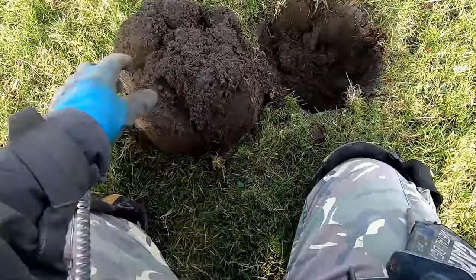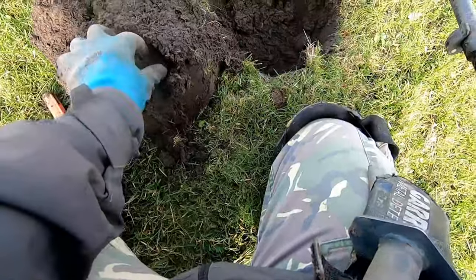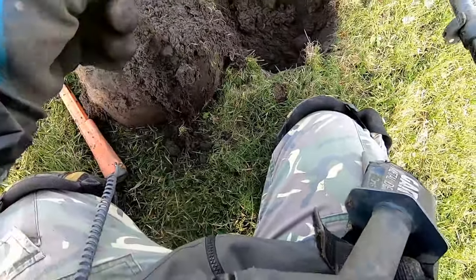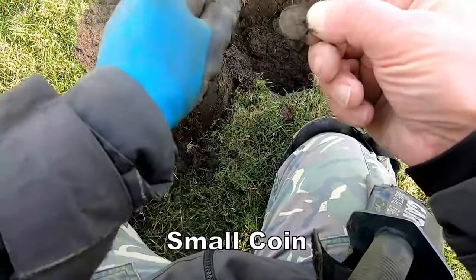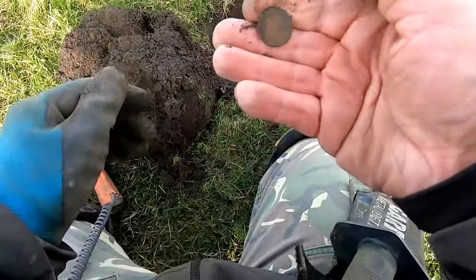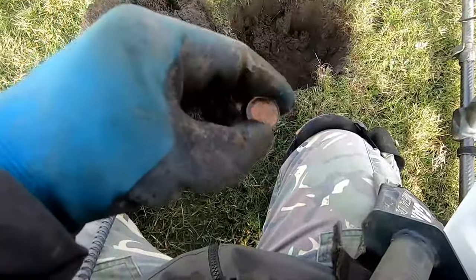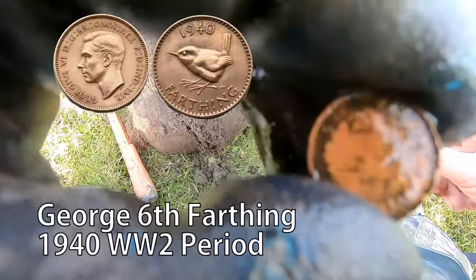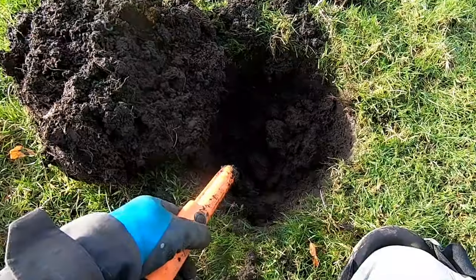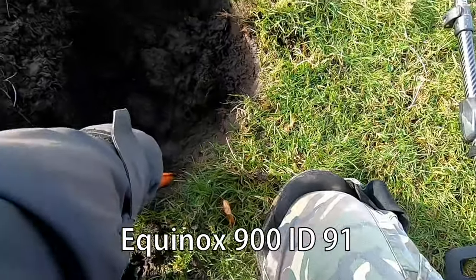Empty. Oh, just there. I think it's Georgia 6 there. Farthing. So I think that is. 91, just there.